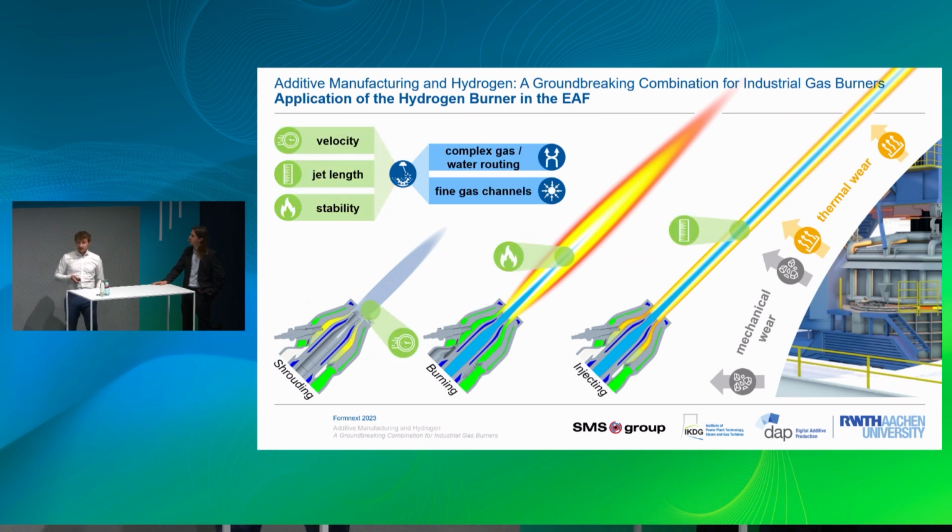The other requirements are mainly focusing on the application requirements. For example, in the shrouding mode, we have a demand for a very high outlet velocity. For the injection mode, we have the requirement for a very long oxygen jet. And especially for the burning mode, which is the most affected one by the fuel switch, we have to prove that we have a stable combustion without any instabilities or flashbacks or burner damaging.